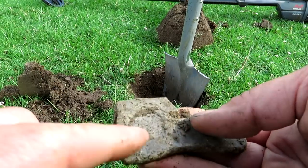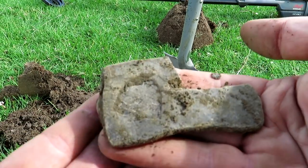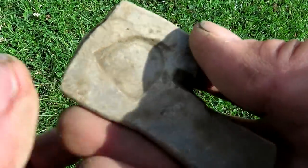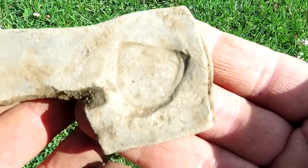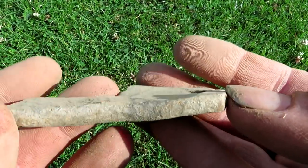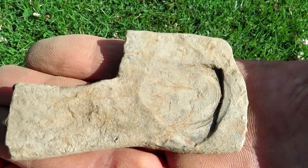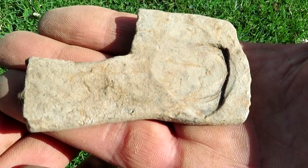Oh, it's got a stamp in it. Right, I'll get this cleaned up and I'll get back to you. Yeah, it's got nothing in the stamp, like a shield. But it's a huge piece of lead. It's got to be at least a pound in weight. I'll go one to my scrap bin.